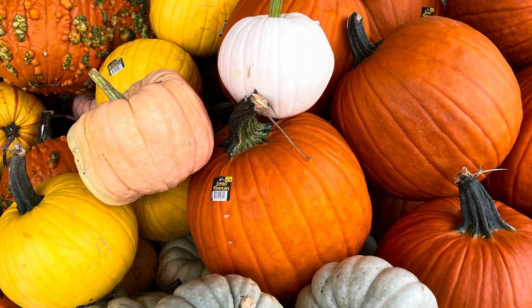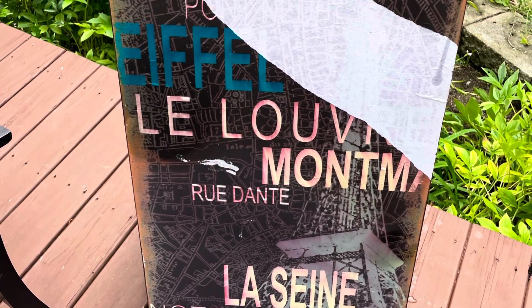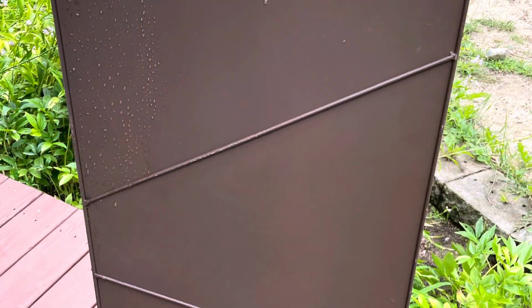Now, this is my inspiration, these beautiful pumpkins that are growing here in our area, for this old tin sign that I've had for quite some time. It has the Eiffel Tower on it and the paper's ripped off. So this is the back side of this sign, and it stands over 3 feet tall.